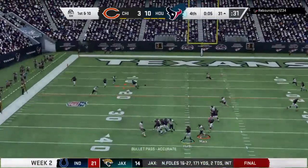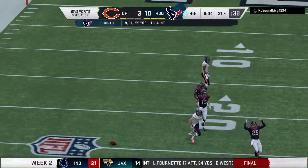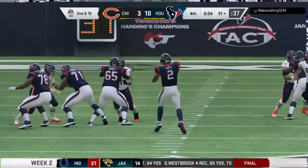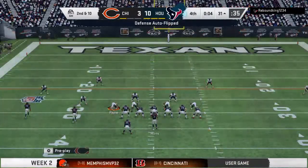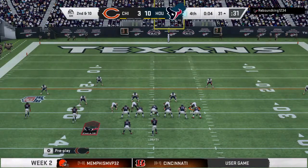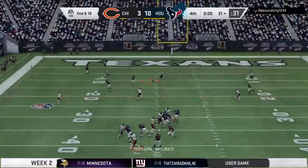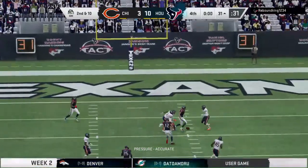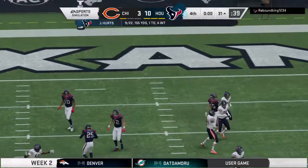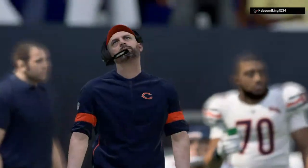They're going to look to throw. And that will be incomplete. 4 ticks left here on the clock. Johnson the intended target, but it's going to be 2nd down. Line of scrimmage, the 31 as they line up 2nd and 10. And it's incomplete. They're still throwing to the very end, but now this game is over.